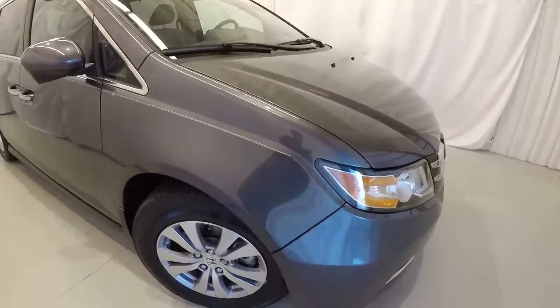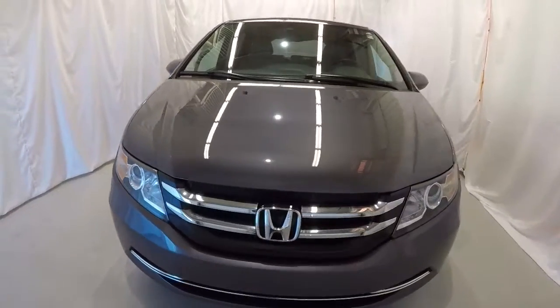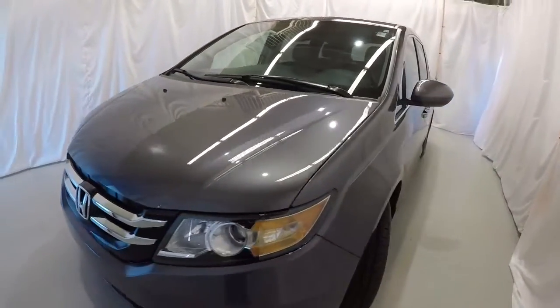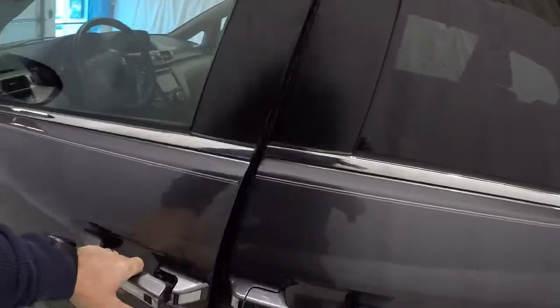Alright, once again, it's a 16. It's certified, 27,000 miles, one owner, local trade. Let's go ahead and take a look on the inside.